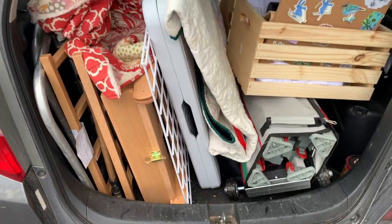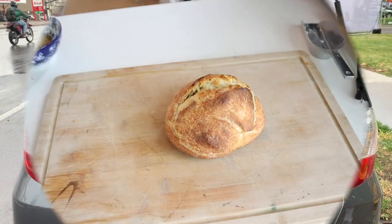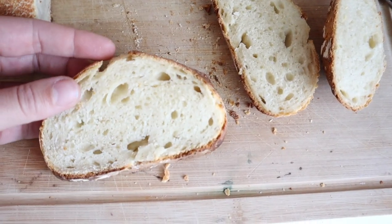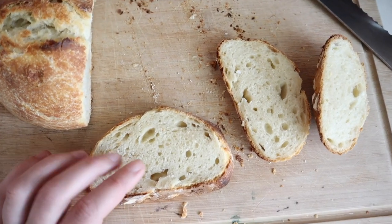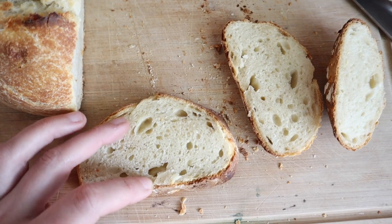And this is how I fit everything into my little car. Look at this cute little loaf that I made. Pretty decent crumb. I think the recipe I use is a little bit low hydration. I would like there to be more bubbles and I'd like the dough to be a little bit less dense, but it's good for toast.